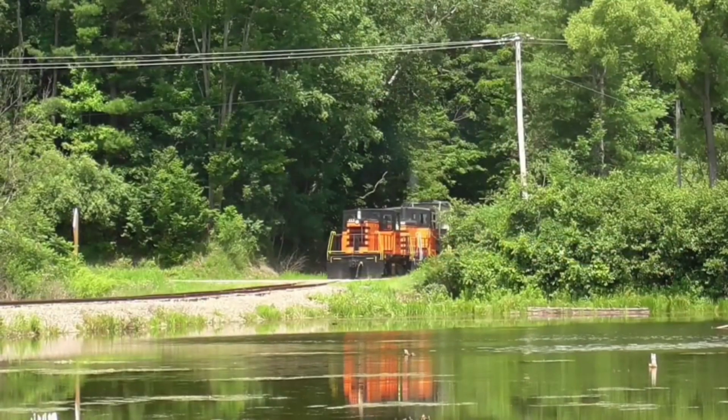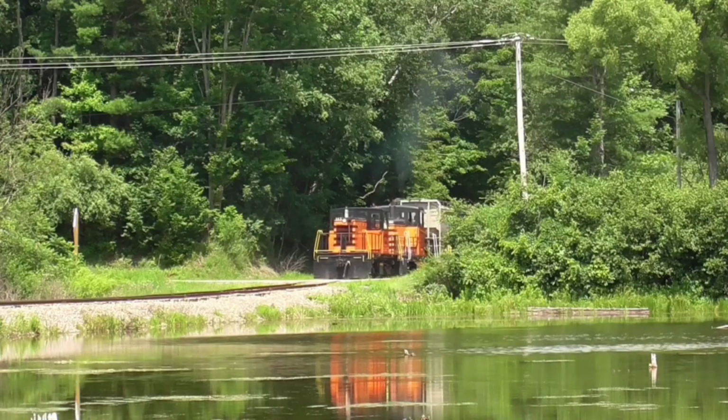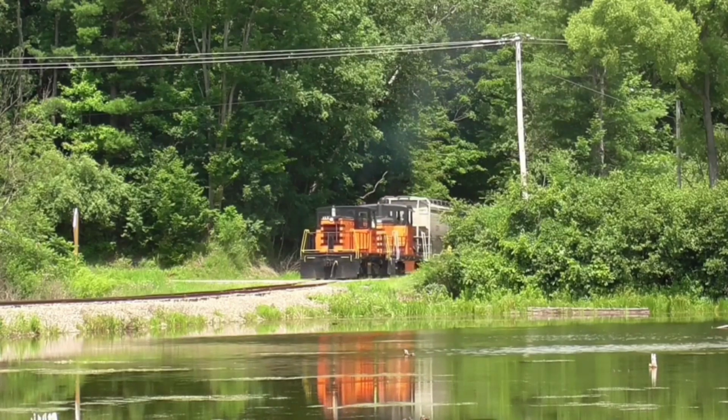After the photo run-bys at Reisdorf's, the two locomotives coupled up and grabbed their load as we went westbound for another photo run-by at Ghost Pond.